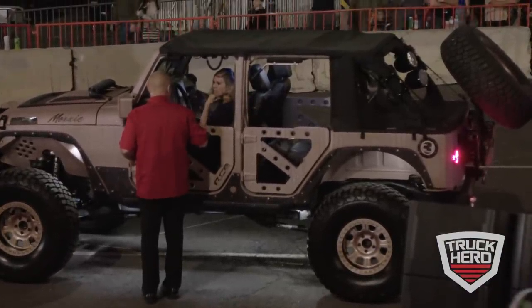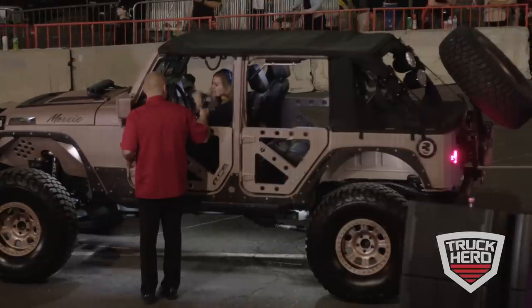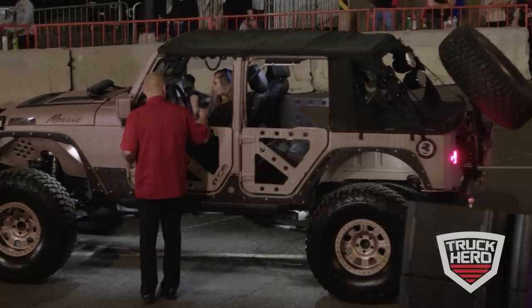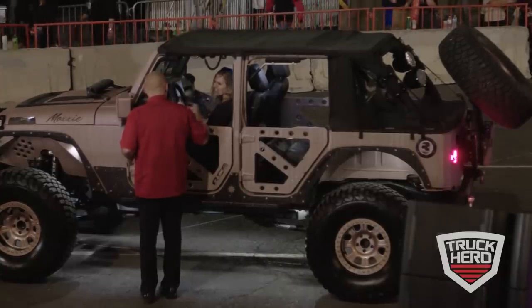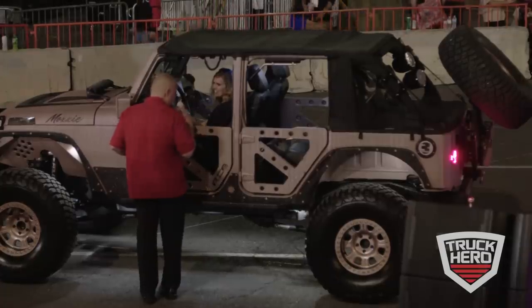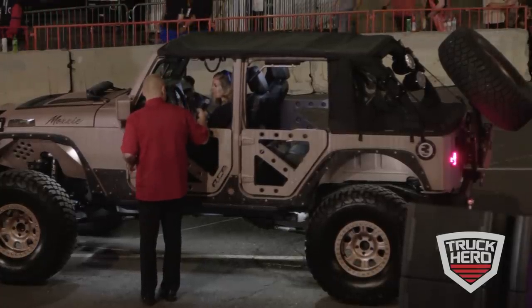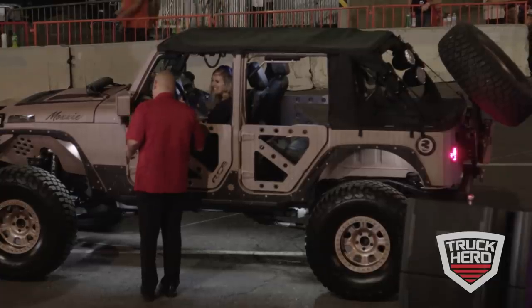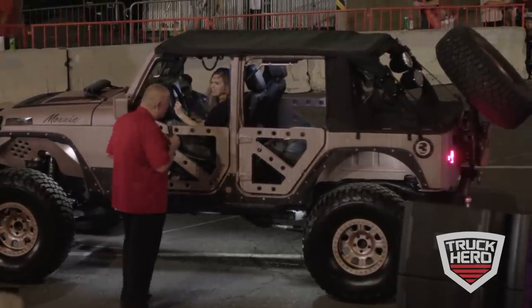So how does it drive? It's amazing. It actually has a TeraFlex 6-inch long arm lift with Falcon shocks, and it drives so smooth. That's nice, but it still looks very, very capable. Thank you, it's very, very capable. We wheel it very heavily, only pretty for SEMA. Hey, very cool. Well, have fun getting it dirty again.